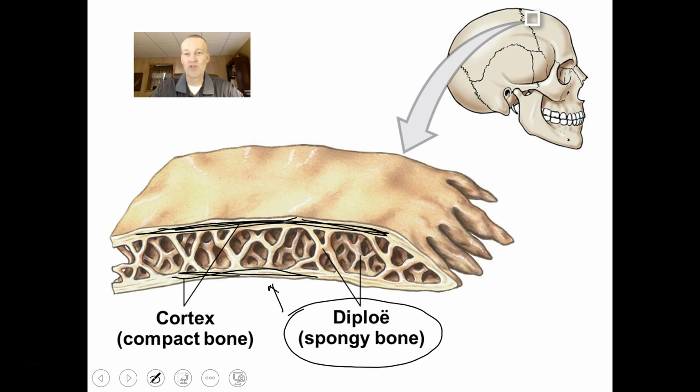Your skull is also an arch. I don't know if you knew that, but it's an arch. So if you look at the front of the head, it's an arch, and an arch is a very, very, very strong arrangement that we use to build bridges and other kinds of things, and your body used it to build a skull.